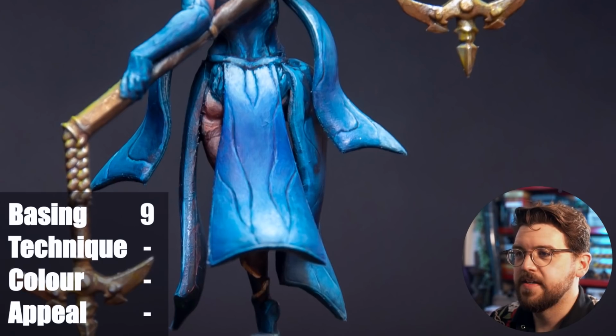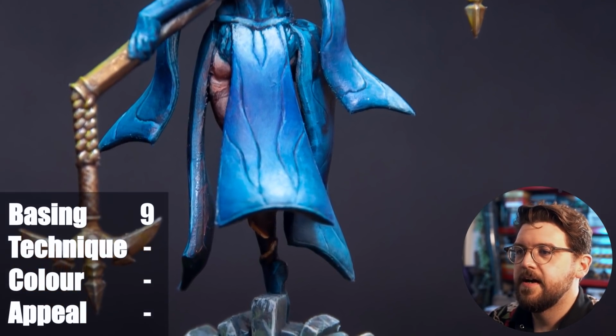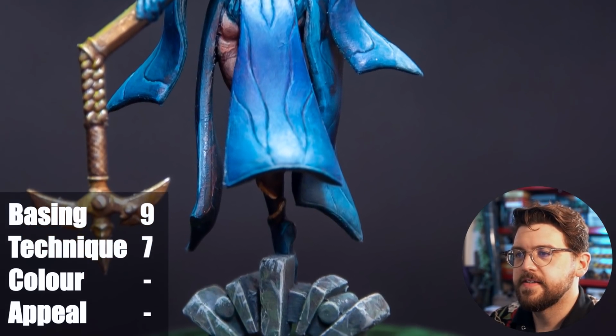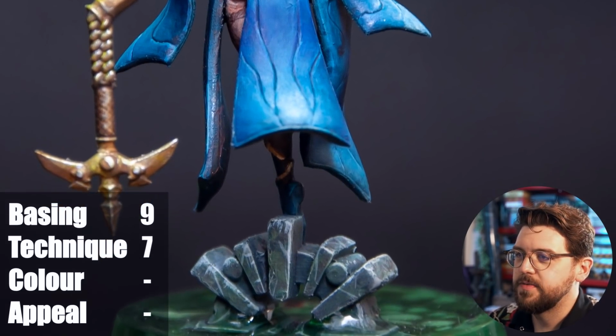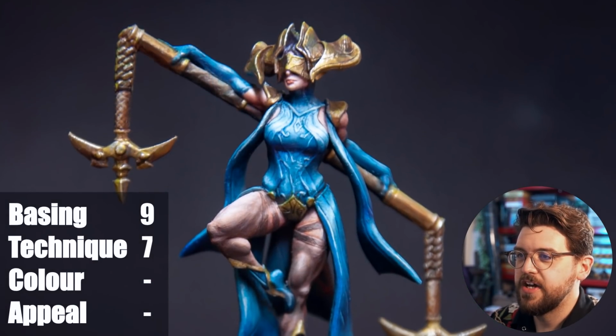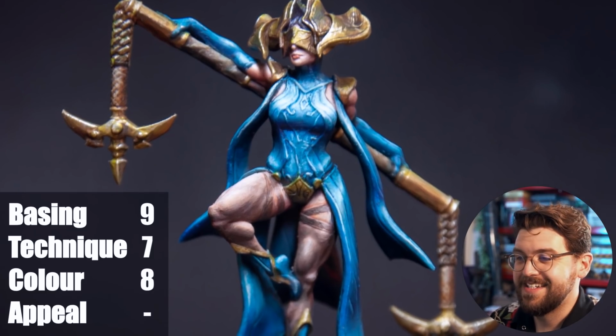I really like it, especially on a darker background. It looks really, really nice, very striking. I'm going to say technique there, 7. Nice. Color use, I really like it, especially the murky green, how it works with the blue. And then there's the fleshy element of her face and thighs. It all ties in very nicely together. I'm going to give that an 8 for color.